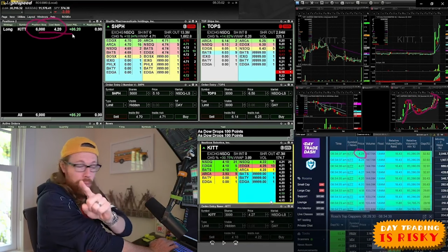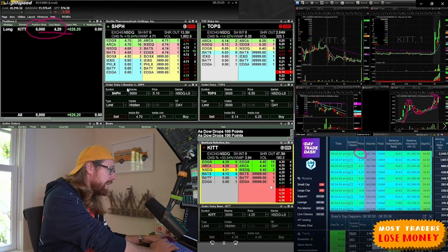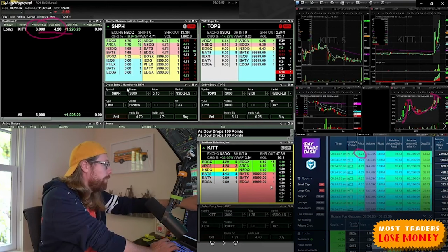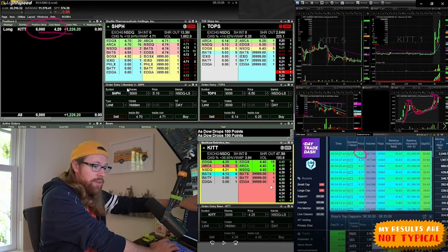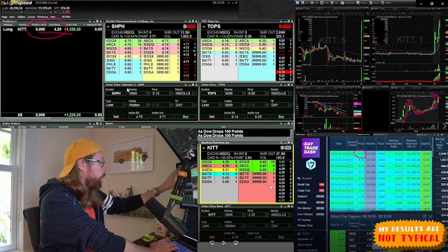I am looking for the break through 428. In this case, we get the break of 428. It goes to 438, 440 on the ask. So now we're up to 440, which is solid, right? That's 20 cents.